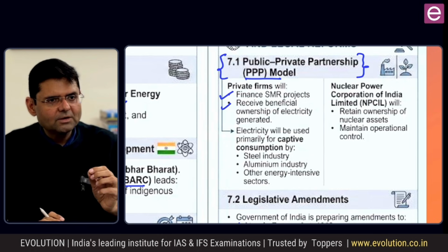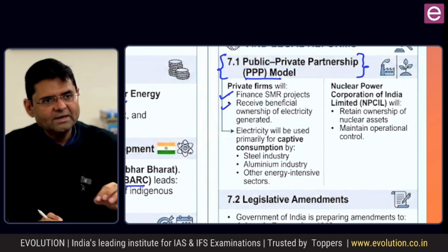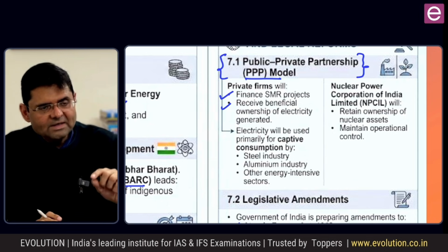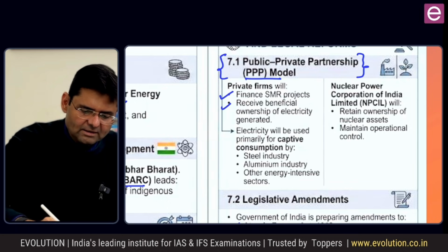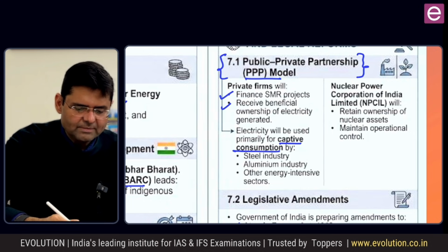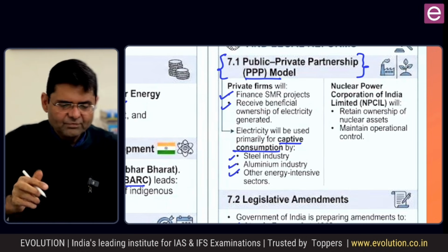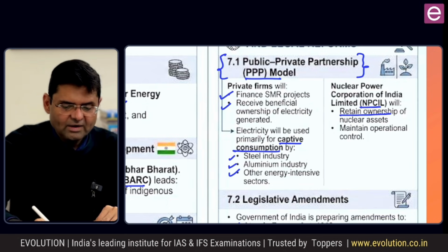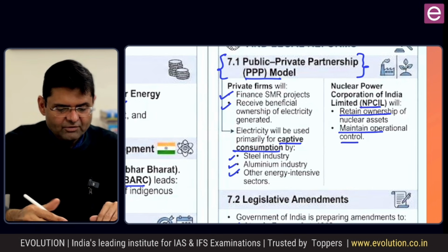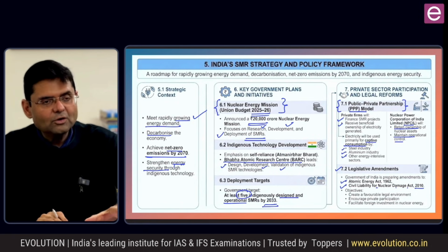The power plant will be owned by Nuclear Power Corporation of India Limited. NPCIL will be owning it. NPCIL will also be operating it. These private entities will not be allowed to own or operate, for obvious safety and strategic reasons. And this electricity will be used for captive consumption by the steel industry, aluminum industry, and other energy intensive sectors. So I hope until now everything is clear, right? And NPCIL, Nuclear Power Corporation of India Limited, retains the ownership and maintains the operational control. And we have already done the legislative amendment. Can you see this slide alone is a minefield of questions?